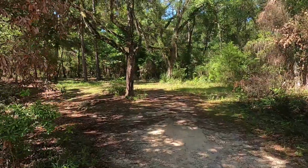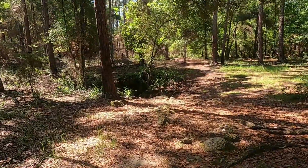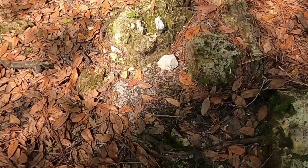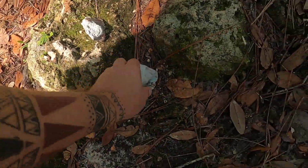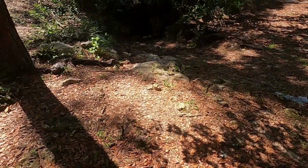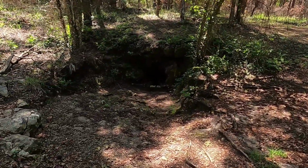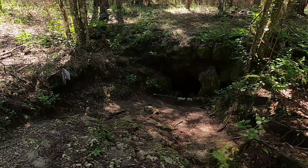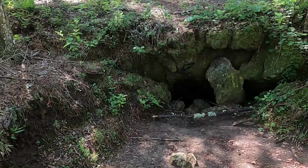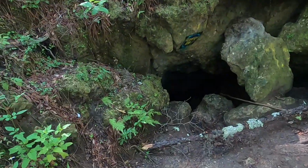All right, so we're coming up on the first one. This one's not really a cave per se. It doesn't go in there very far, I don't think. But there are also chert outcroppings right here. You can see there's a broken piece of chert. Pretty neat. But wow, this just goes down into this little kind of cavern area. I don't think this one gets, well, I might be wrong. Maybe this is one of the ones that goes down fairly far. Yeah, it looks like it does.